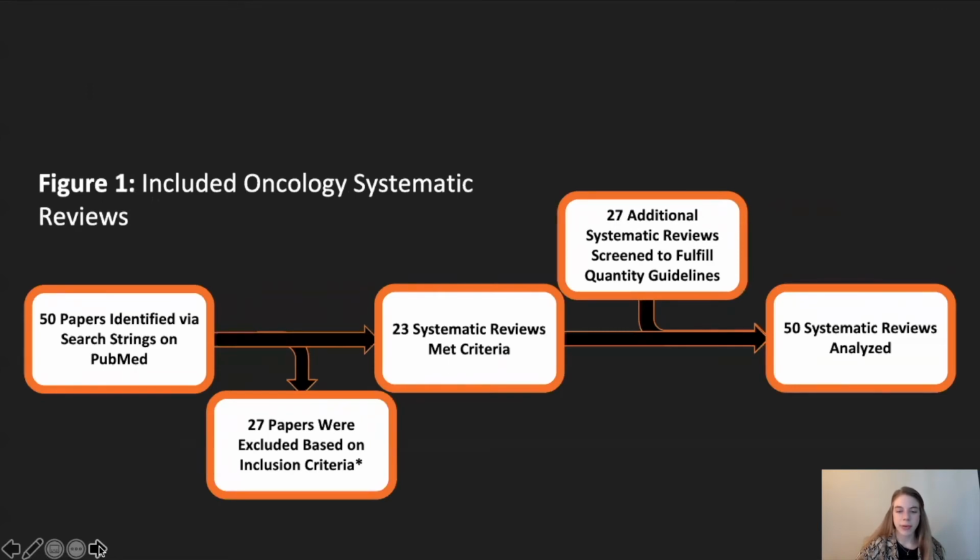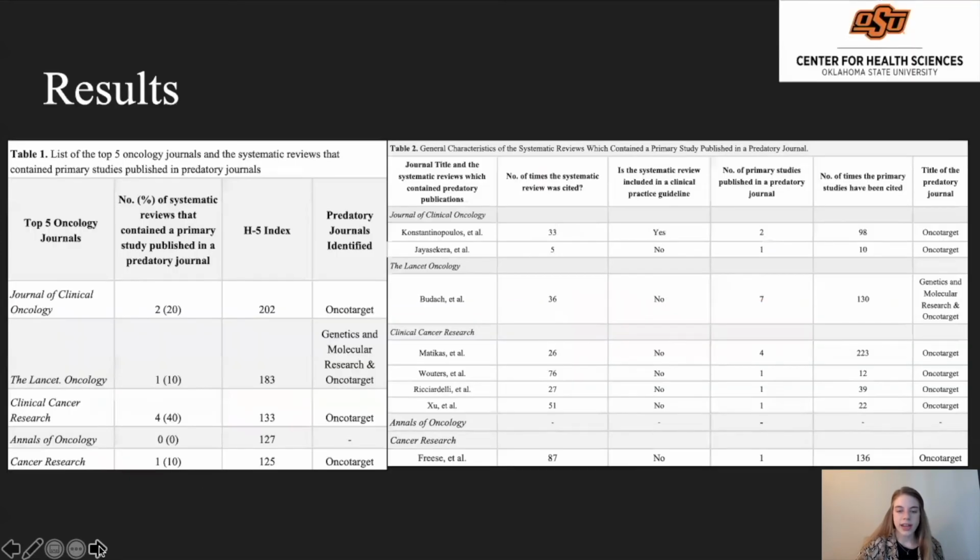After analyzing the papers, 23 systematic reviews met our inclusion criteria. We screened an additional 27 papers to meet our quantity guidelines of 50 systematic reviews. Qualitative data analysis was performed based on the results of the data extraction. Results were organized into tables 1 and 2.